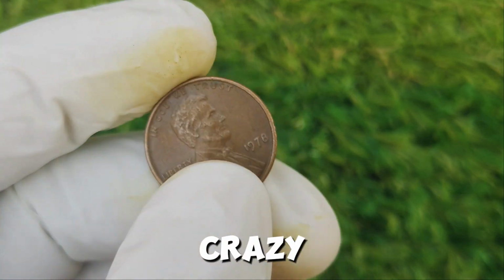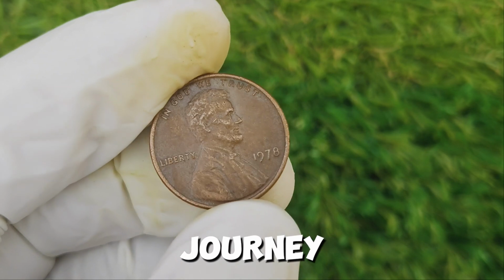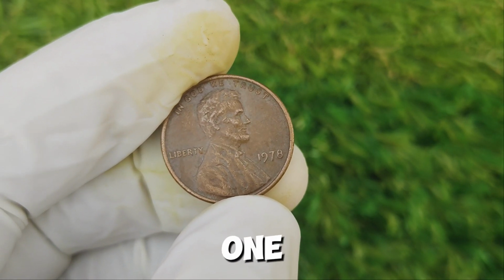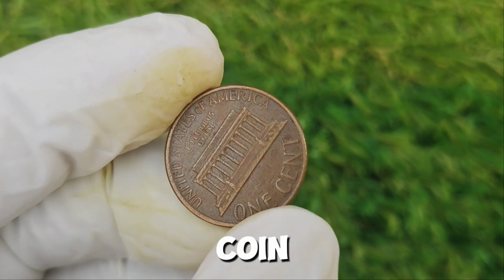You won't believe the crazy world we're about to reveal to you. Buckle up, because this journey into the world of the 1978 1-cent penny will leave you shocked, amazed, and maybe even rethinking your own coin collection.